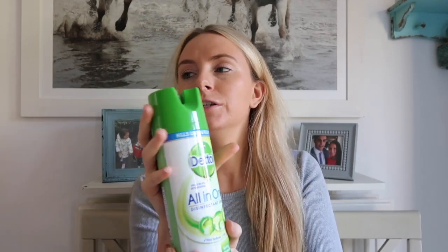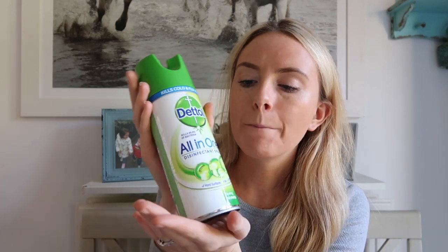Next one will be this Dettol all-in-one. I know they do lots of different scents of this, but I've only ever used this one, Spring Waterfall. I'm not actually that keen on the smell, but I think it's a really good thing to have to spray on the door handles and around the toilet lid and sinks and stuff. So I do use that quite a lot, but I really want to try a different scent. What's your favourite scent on this? This is Spring Waterfall, and it just does smell like disinfectant, to be honest. I want a fruity smell.